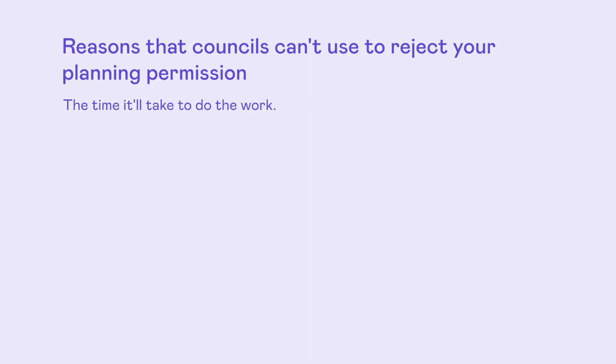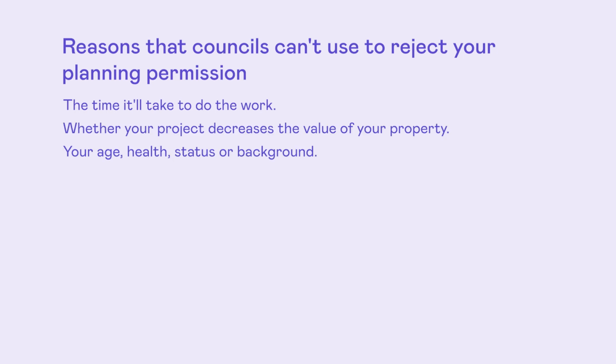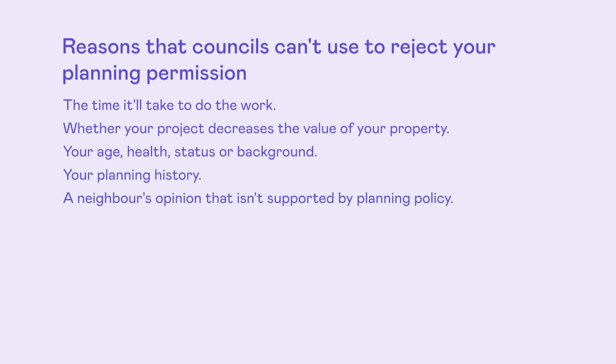These include the time it will take to do the work, whether your project decreases the value of your property, your age, health, status or background, your planning history, a neighbour's opinion that isn't supported by planning policy, and private agreements, also known as Section 106 agreements.